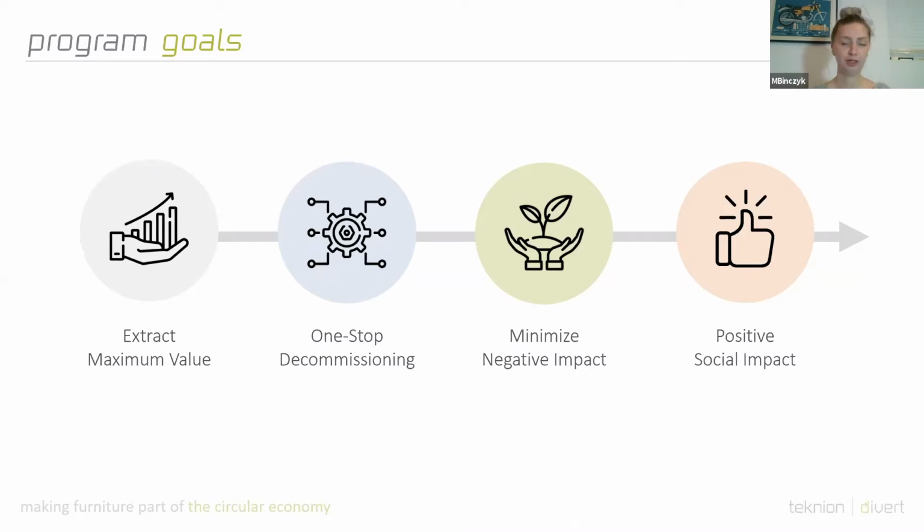The other type of value is social value. And with social value, we're trying to impact local charities by facilitating donations for our customers. And I think when it comes to furniture decommissioning, sometimes, although less and less, there is this perception that someone will come and take your office furniture away from you for free, the same way you have Habitat for Humanity come to your home. But unfortunately, the industry is not like that anymore.